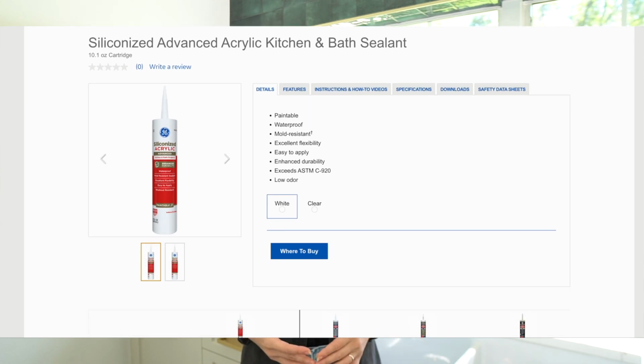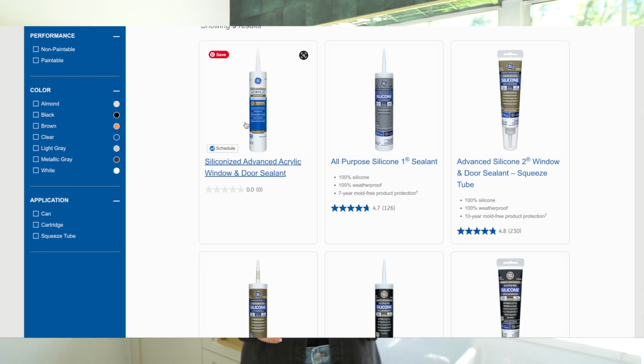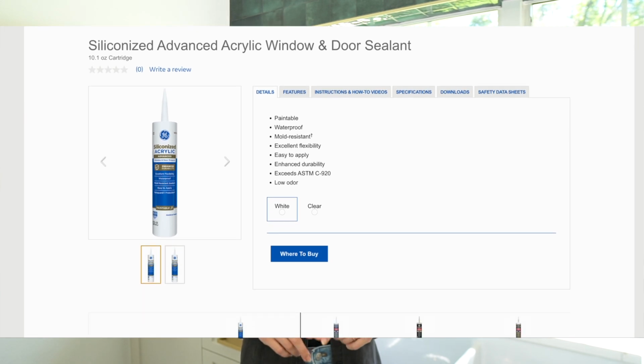A few great products in this category are the GE Siliconized Advanced Acrylic Kitchen and Bath or Siliconized Advanced Acrylic Window and Door. These are new products which are available at Lowe's.